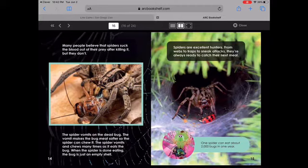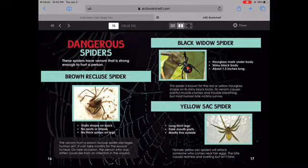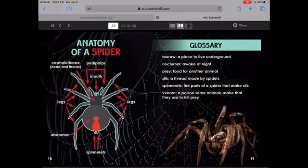Many people believe that spiders suck the blood out of their prey after killing it, but they don't. The spider vomits on the dead bug. Ew! The vomit makes the bug meat softer so the spider can chew it. The spider vomits and chews many times as it eats the bug. When the spider is done eating, the bug is just an empty shell. Spiders are excellent hunters. From webs to traps to sneak attacks, they're always ready to catch their next meal. One spider can eat about 2,000 bugs in 1 year.